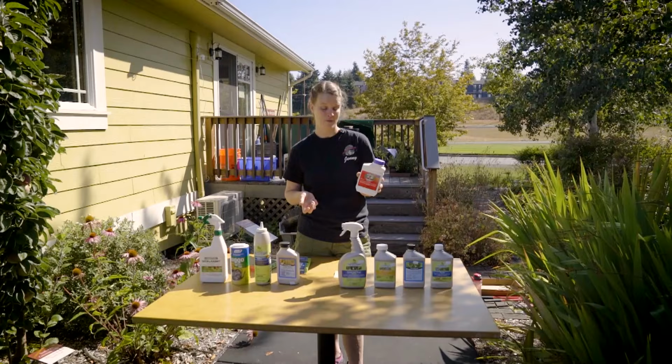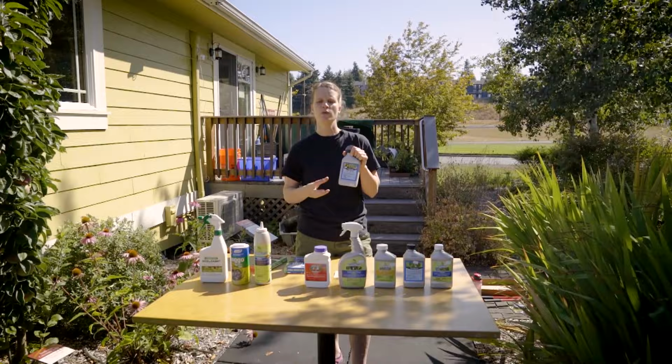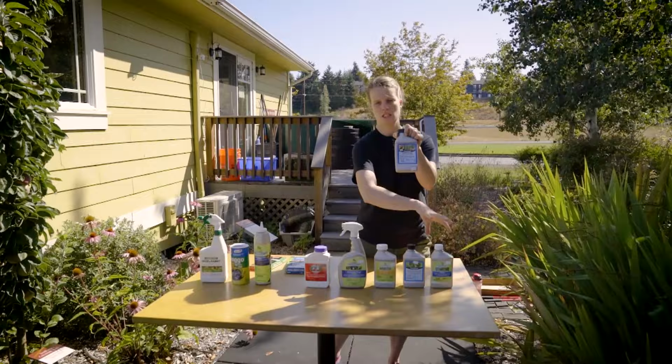Oh, and then we have our Triple Action Plus. If none of these things are working, Triple Action Plus is formulated so you can use it. It's basically combining all of these tools together. So if you have all of the problems in your yard, you can use the Triple Action Plus. And again, this is a concentrate.